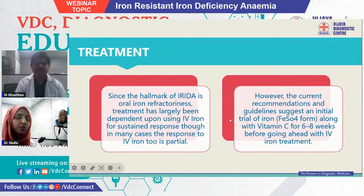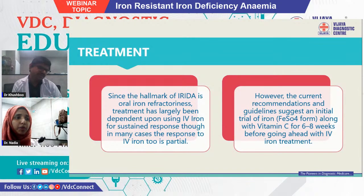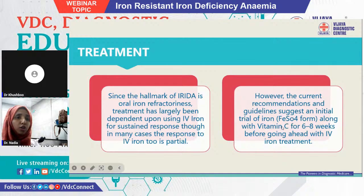So what is the treatment of iron refractory anemias? Because there is oral iron refractoriness in iron refractory anemia, treatment is largely based upon IV parenteral iron administration. But according to the current recommendations and guidelines, it is always good to go for a ferrous sulfate form along with vitamin C for at least 6 to 8 weeks before going ahead with IV iron treatment.